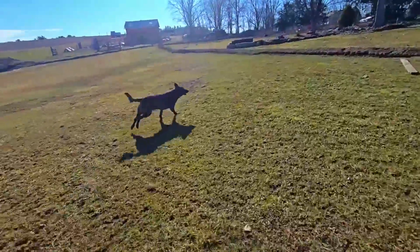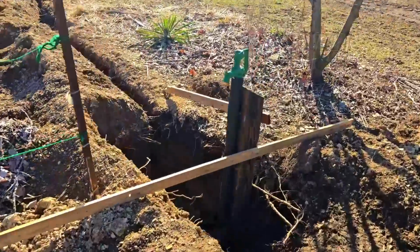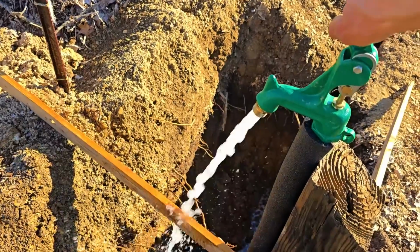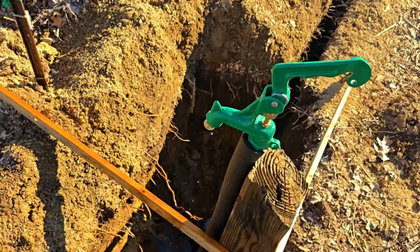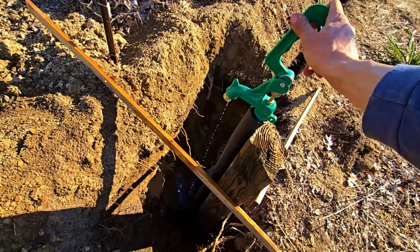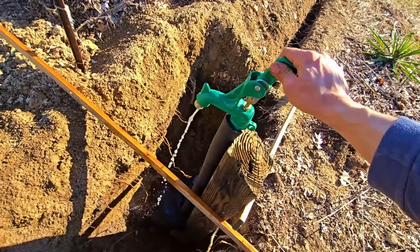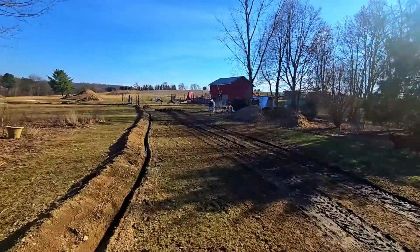Oh, I hear the air. This one might have more air. It's a longer pipe. Awesome. A little bit lower pressure out here that's further away. All right, last one up at the barn. We can get all the air out, and then I'll check all the bottoms as I come back for leaks.